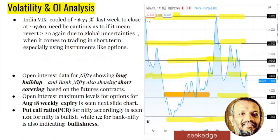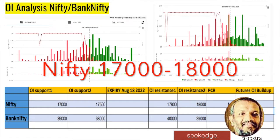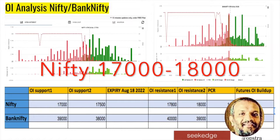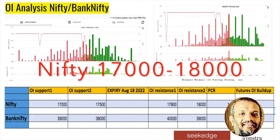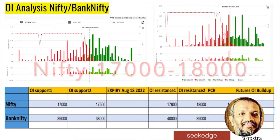And open interest on the options is for the 18th weekly expiry, August 18th. The PCR is well above 1, which is indicative of bullishness in both indices, 1.01 and 1.2. The levels indicated for the August 18th Thursday expiry, which is a truncated week that we have, are between 17,000 and 18,000. A very wide range is what the option prices have seen, because a truncated week decay should happen. It's at the edge, momentum and price. It is at a critical point on the medium term, and there is every chance of consolidation or a correction or a retracement or a major crackdown. All of this could happen.